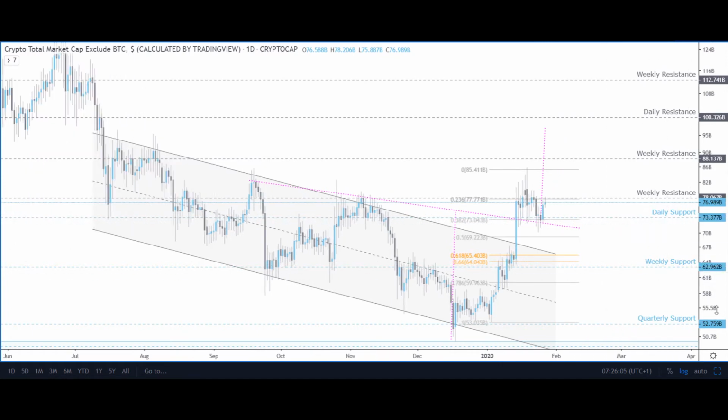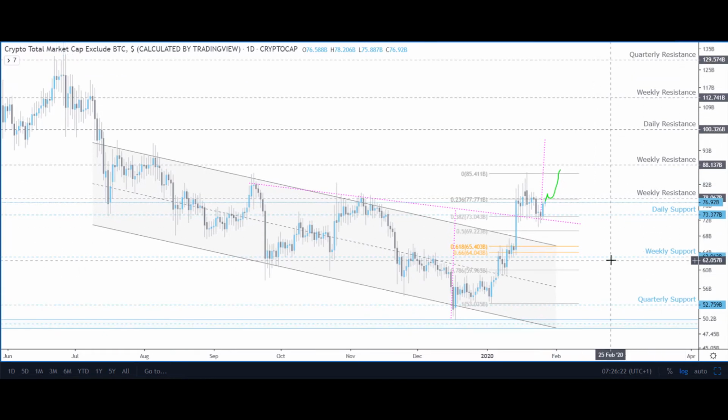Again, for confirmation, we need to make a higher high, which means we need to get above 80 billion, possibly find support on this weekly resistance, and then get that move up. But yes, across the board, crypto's looking bullish, and crypto Twitter is still bearish.